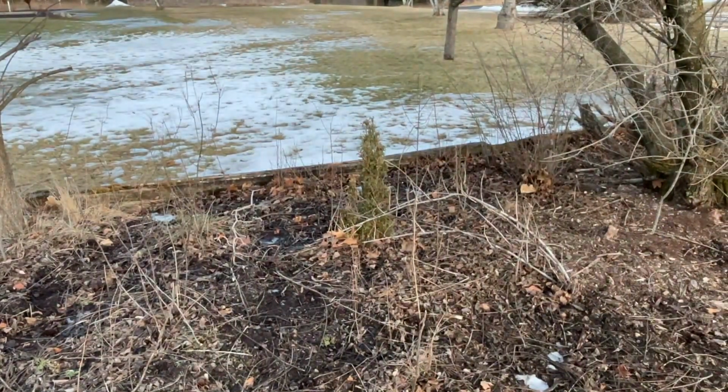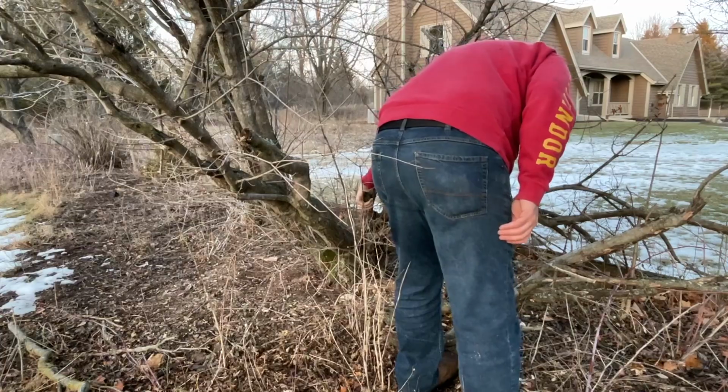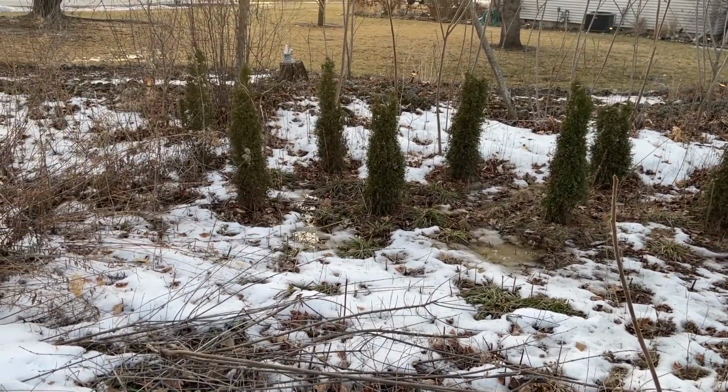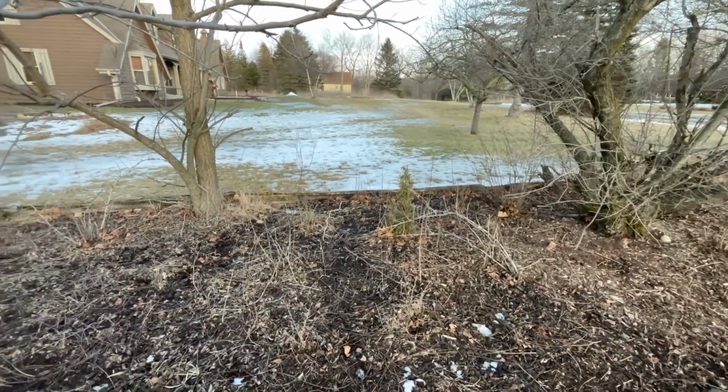Now, walking through this area, I found this little arborvitae that I didn't know existed. This may get transplanted, or since we may be removing this dead tree because all the branches are breaking off, maybe what we'll end up doing is taking the arborvitae from the west side of the house and just line this whole area with them.